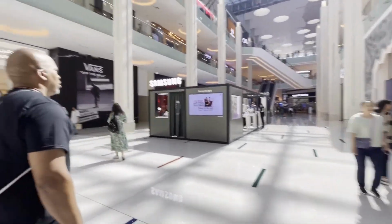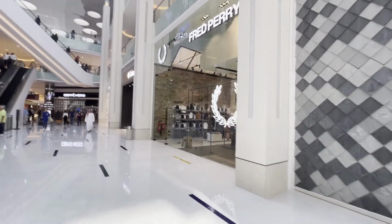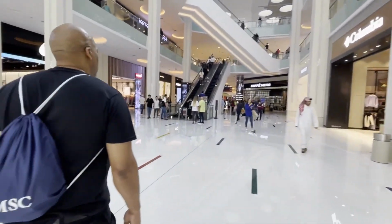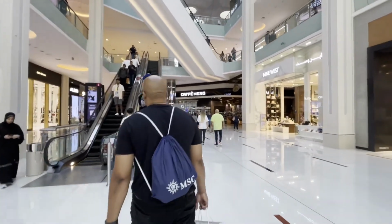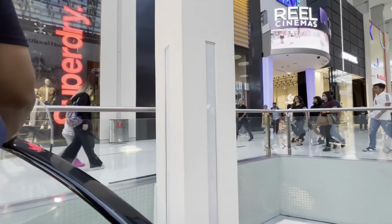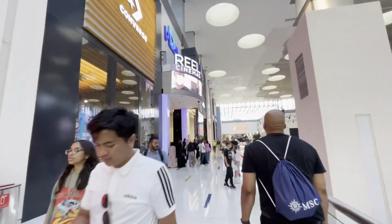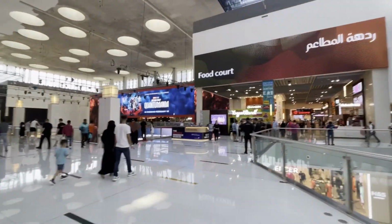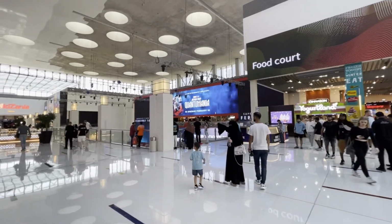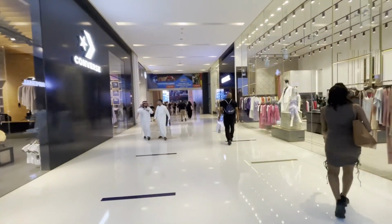So there's a New Era store, Tommy Hilfiger, Under Armour. Under Armour has a huge store. There's the Nike store, Ray-Ban, Levi's, Aldo, Nine West. All right, we're going up the escalator. We'll be up there in a minute. All right, we are coming off the escalator. And we are here at the Real Cinema. There's the food court right across from it. And there's the big old giant sign over there for Ant-Man and the Wasp: Quantumania, in cinemas February 16th. But we are going this way to get to the cinema, so.